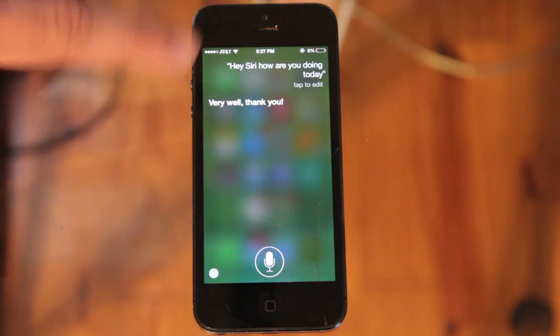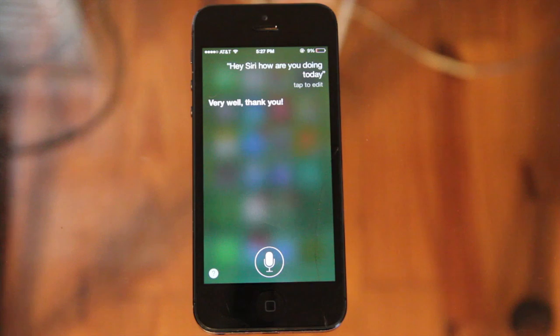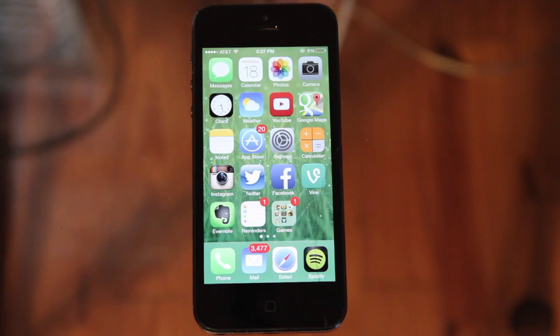You can also now switch Siri's voice to a male voice. You have different options to choose from, not just a female. I prefer the female voice talking to me on my phone. But yeah, again, pretty much all the sounds in iOS 7 have changed now. You'll notice it when you start playing around with it. You'll be like, hey, that sounds different. And it's pretty cool. Just something new and fresh to listen to when you're using your phone.